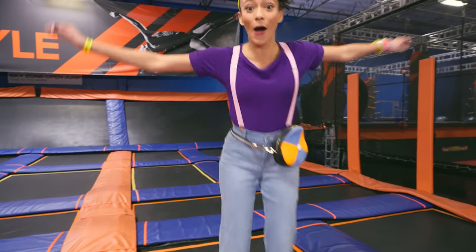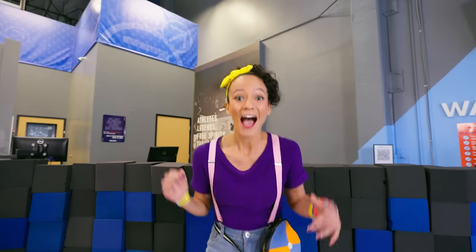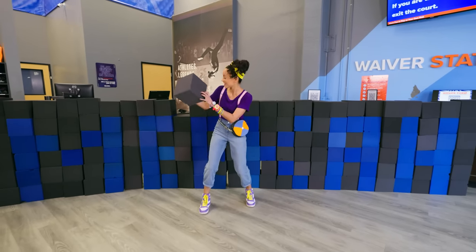Whoa, wow, that was so much fun playing and bouncing at Sky Zone Trampoline Park. I really wanted to learn how to do a flip today, and Quincy was an amazing teacher. He knows a lot about flipping and bouncing on trampolines. Oh, and it was so fun jumping into the foam pit. The foam pit was nice and soft and squishy and made out of blocks like this.